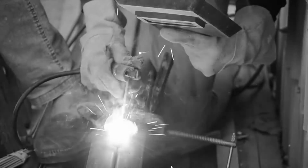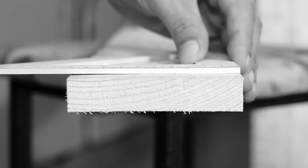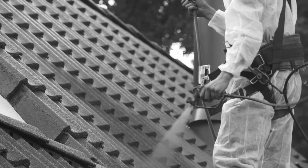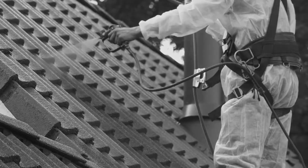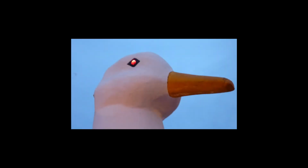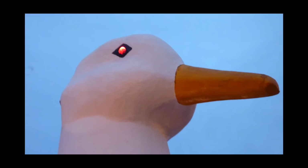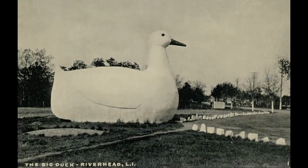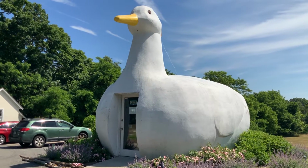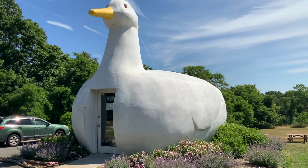building. The builders, Smith and Yeager, were quite innovative in their technique. They created a wooden frame of a duck and used wire mesh concrete for the exterior. As for the eyes, they used taillights from a Model T Ford, which is why the eyes of the duck building glow red at night. The Big Duck was finished in 1931. The final weight of the structure is 10 tons.